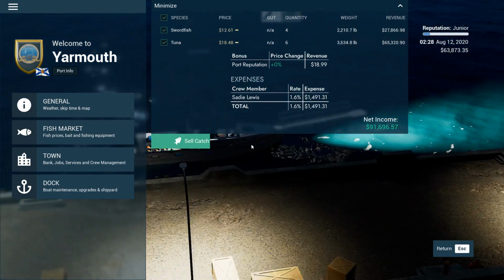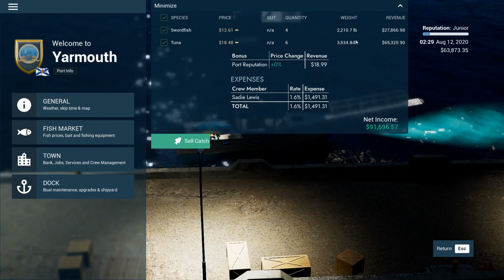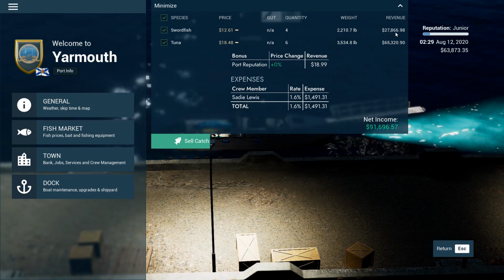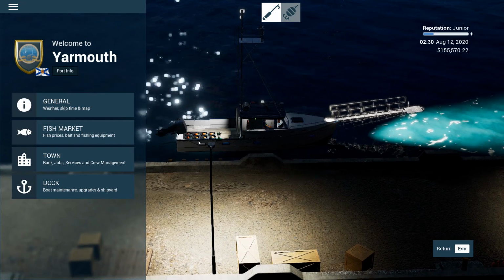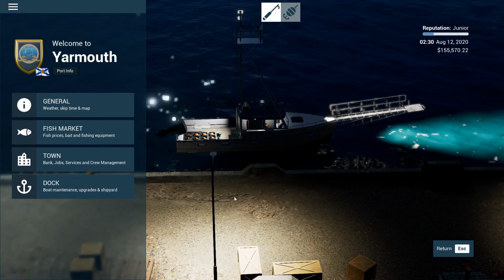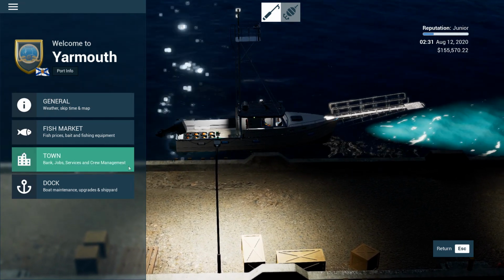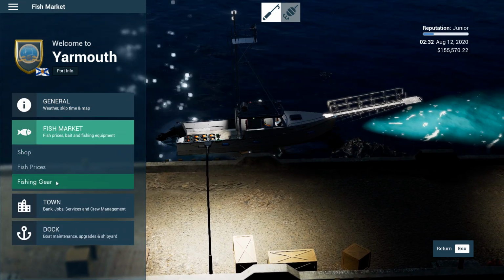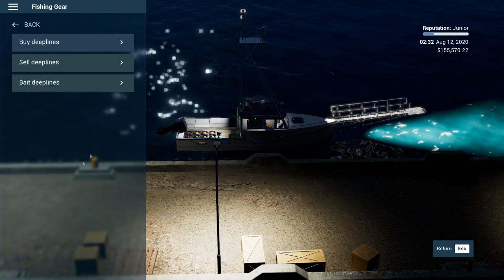Yes, we like to sell our fish. Looks like we've got 65,000 with tuna, 27,000 with swordfish. If we sell our catch, it's going to bring us up to 155,000, guys. Not bad for a day's work. So we're going to need to go in here and try to... Now, I think we ended up losing 4 of those, but honestly, that really didn't hurt us.